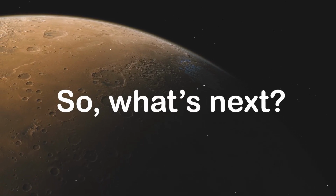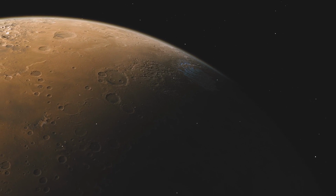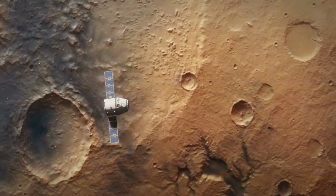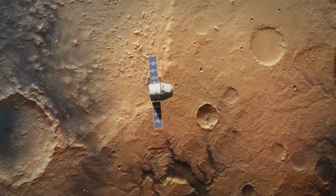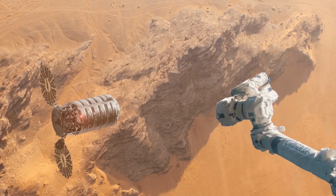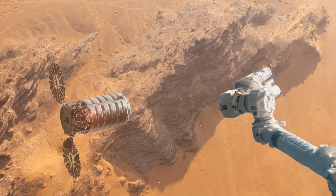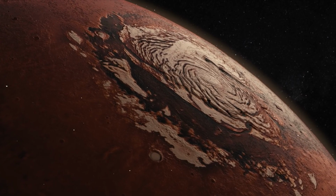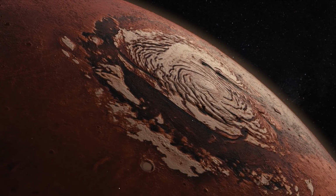So what's next? Well, the search for life on Mars continues. Missions like NASA's Perseverance rover are exploring the planet's surface, looking for signs of ancient life. And who knows, maybe one day we'll find evidence that life once thrived on Mars, in a time when waterfalls cascaded down cliffs 4 kilometers high. But for now, let's just marvel at the incredible discoveries we've already made.